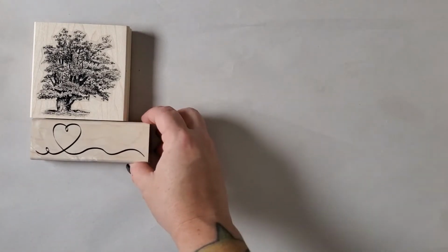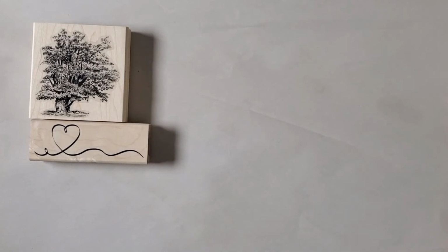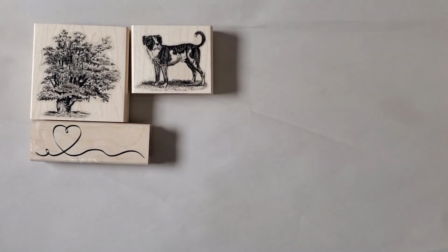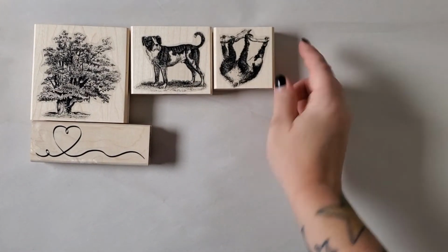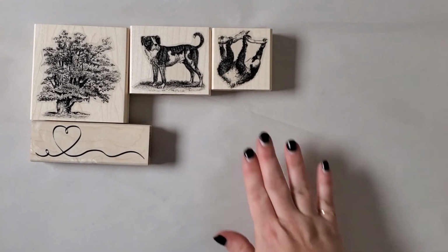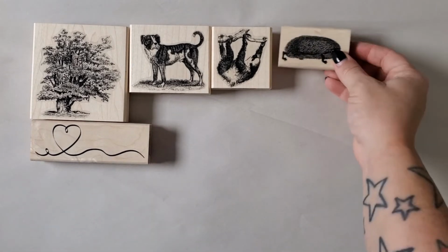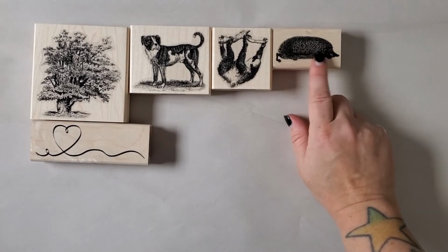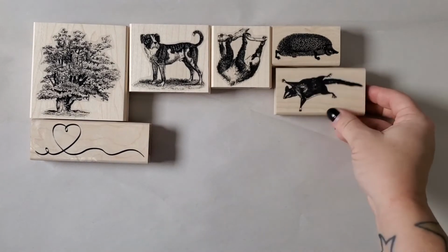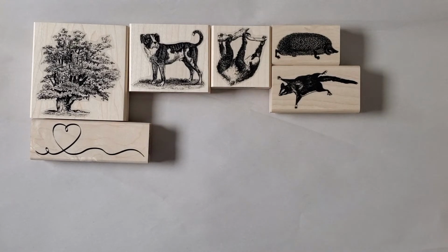We have a whooping heart line, and we have some really amazing new animal images. We have this dog looking, a new sloth hanging from a tree. We've been asked for sloths in the past, and I feel like we got a good one for you here. A hedgehog, and it's such a good size too. I know a lot of hedgehog stamps come kind of small. A flying squirrel or a sugar glider. This could be used a few different ways.